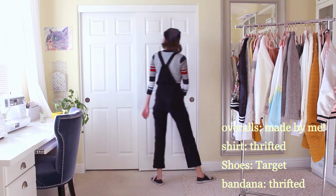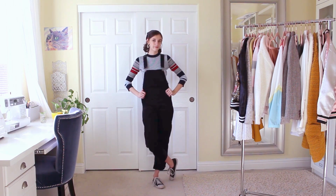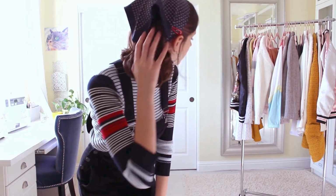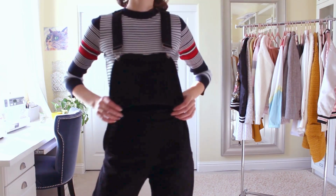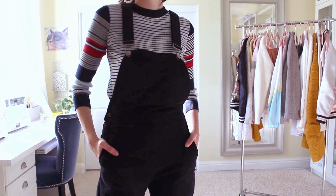This look is one I've been wearing quite a bit already, because as someone who hates wearing long pants, I would much rather just gallivant in my overalls all day for months on end. And I really like the color coordination between the shirt and the hair accessories, and then the black sneakers are just a good way to tie it all together.